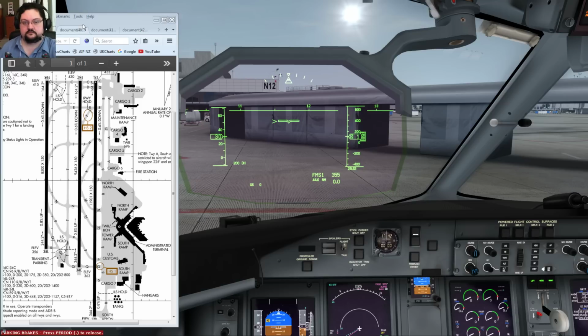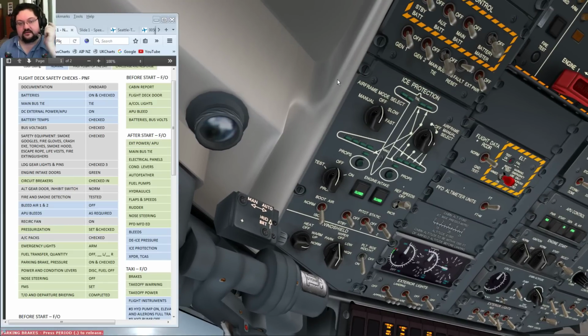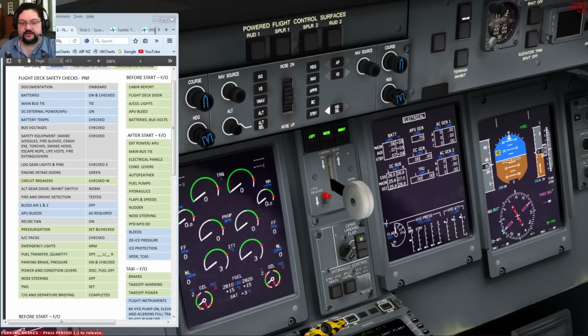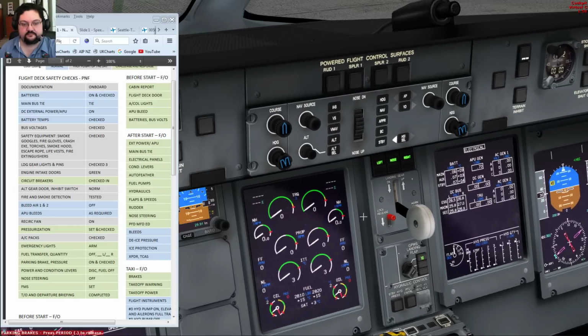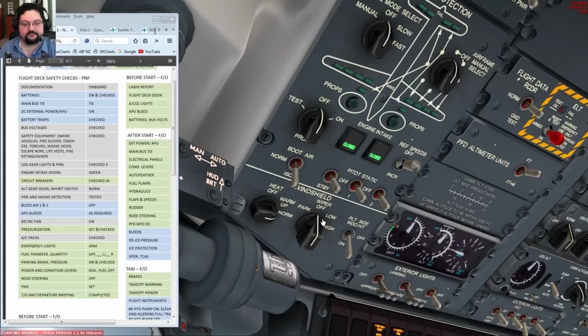You're cleared to Calgary International Airport via radar vectors out of Seattle. Maintain 9,000, expect flight level 350 ten minutes after departure. Departure 123.65, squawk 1517, Alaska 783.